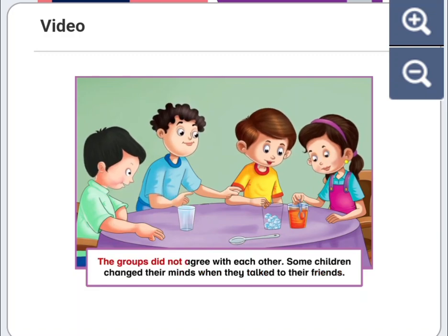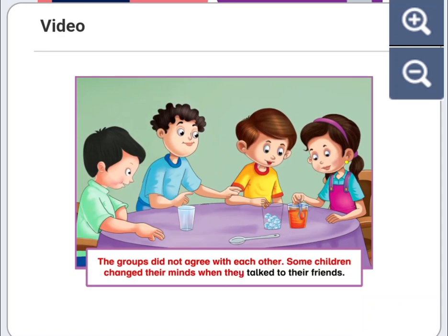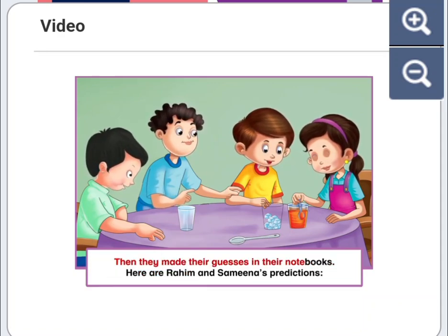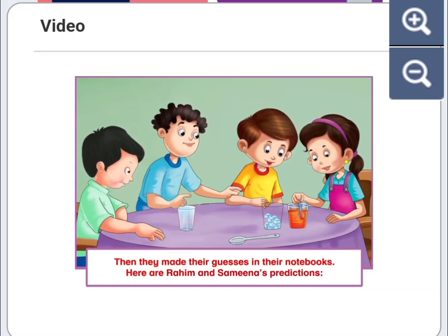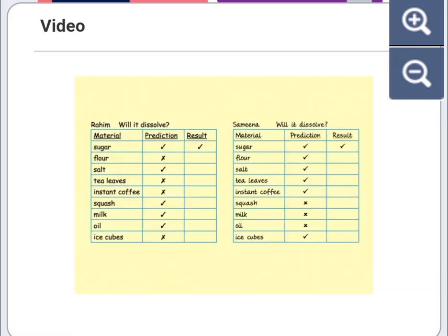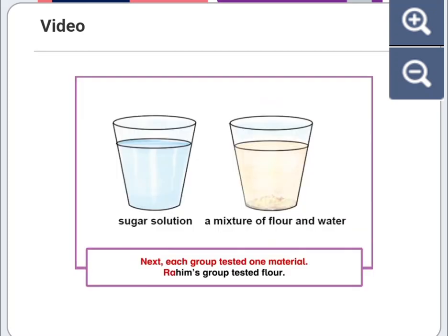The groups did not agree with each other. Some children changed their minds when they talked to their friends. Then they made their guesses in their notebooks. Here are Rahim and Samina's predictions. Next, each group tested one material.